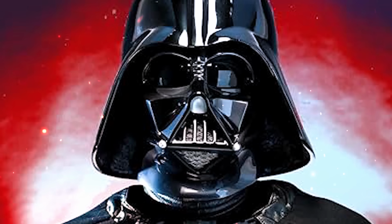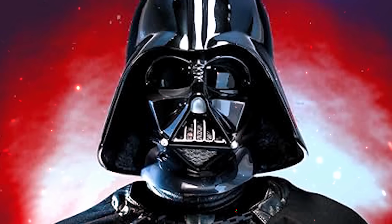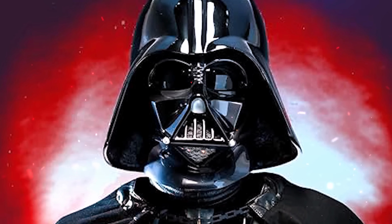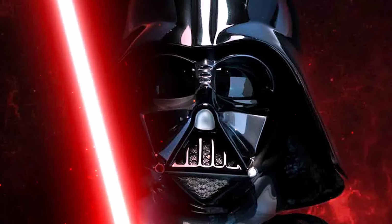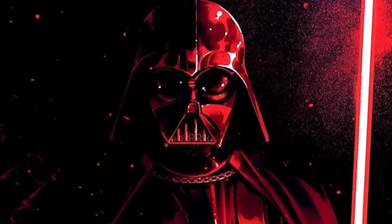Still, Vader's suit continued to cause pain and damage even after recovery. It was designed to not heal him, but rather keep him in a constant state of discomfort and pain to remind him of his past failures and keep him more closely connected to the dark side of the Force.